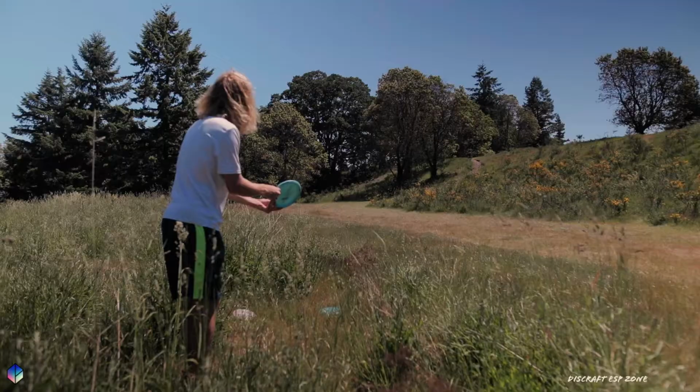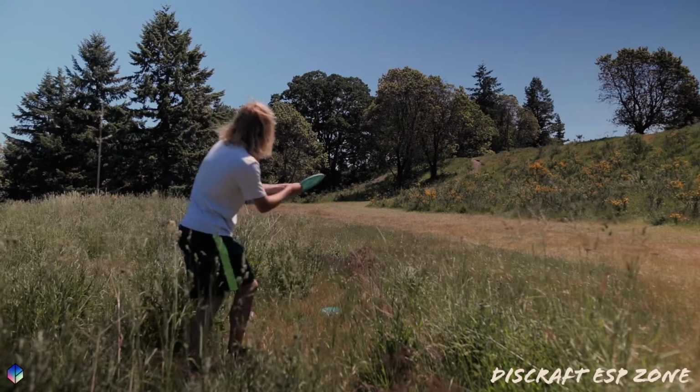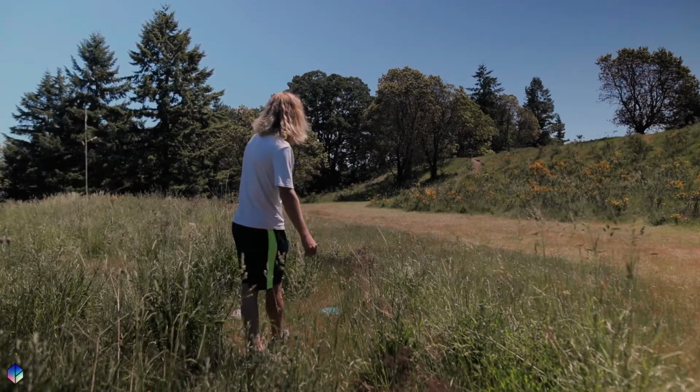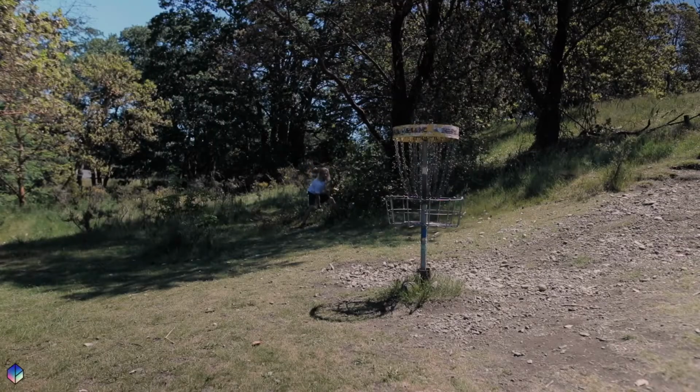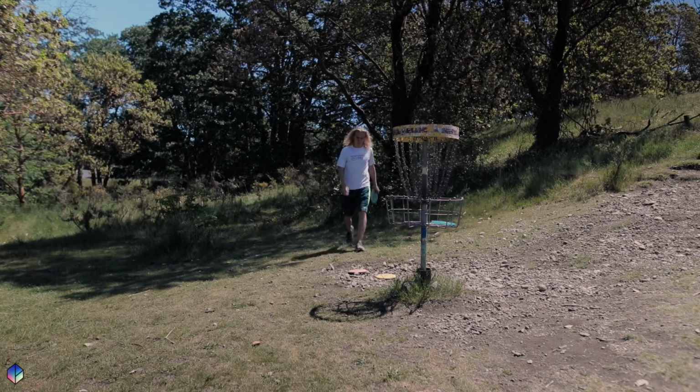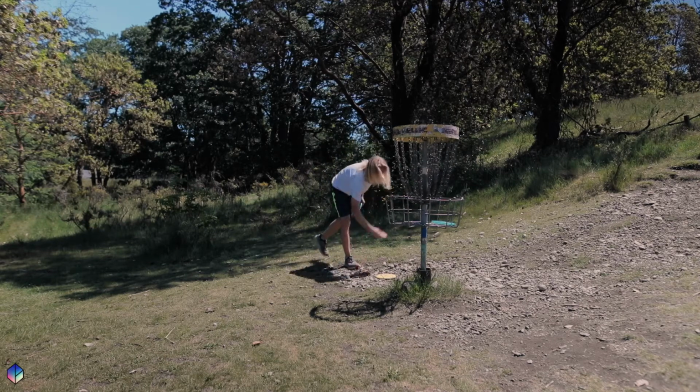I didn't read the wind right, and I threw the exact opposite of what I should have thrown. Way too much Annie, and so it just held out the whole way. And I don't hit the putt, so it looks like I'm grabbing a bogey here. But this hole should be a pretty easy par as long as you take your time on the upshot, which clearly I didn't. But yeah, pulling a 4 here and moving on to the next hole.